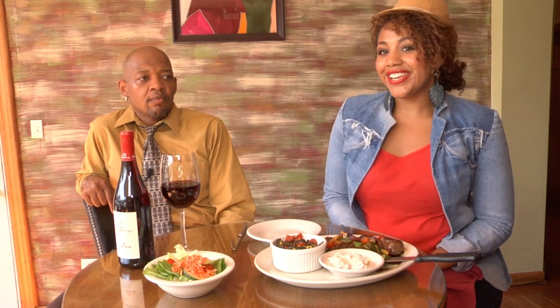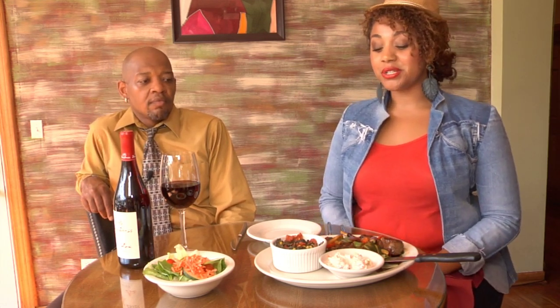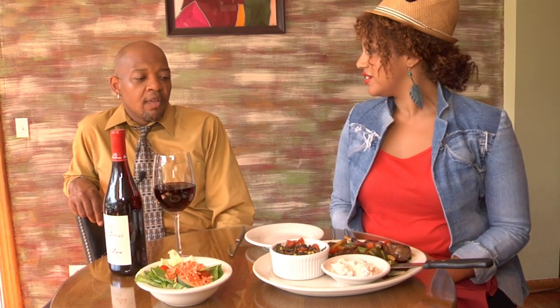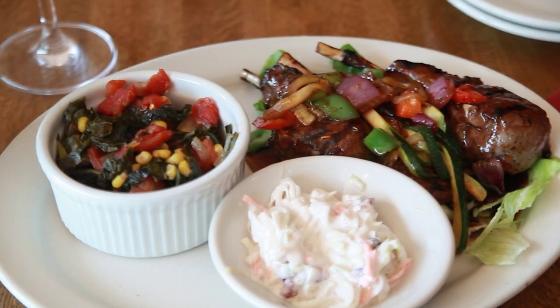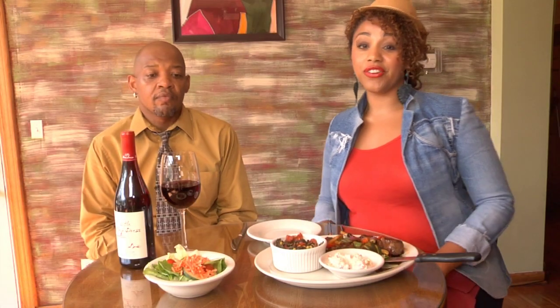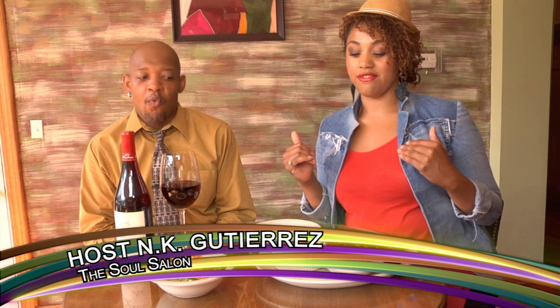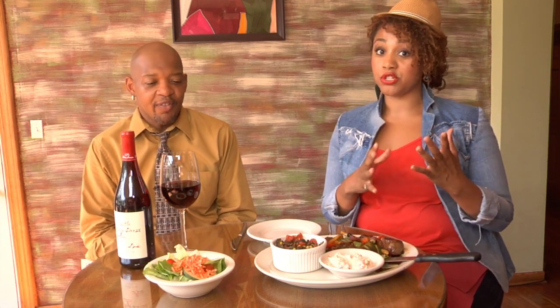All right, we're sitting down now with Chef Robert, and I am so excited to try this dish. So tell me again the name of this dish. This is our Caribbean grilled lamb. Caribbean grilled lamb, with peppers and zucchini. All right, so I guess it's time to dig in. Now, you guys, I am a lamb chop virgin, so I've never had it. First time we're doing this together, you and me. It's a special bonding moment.